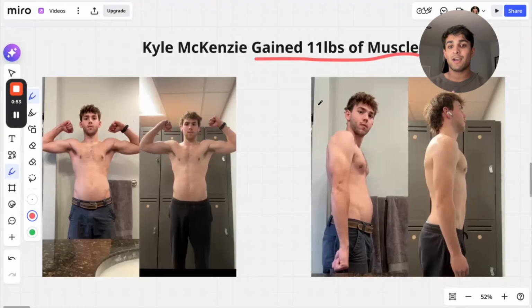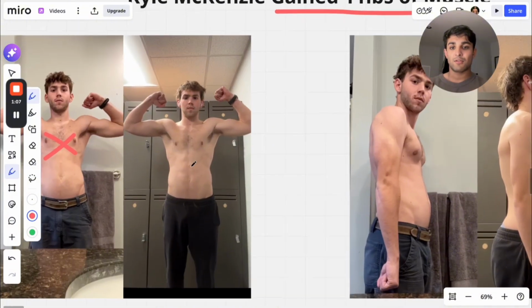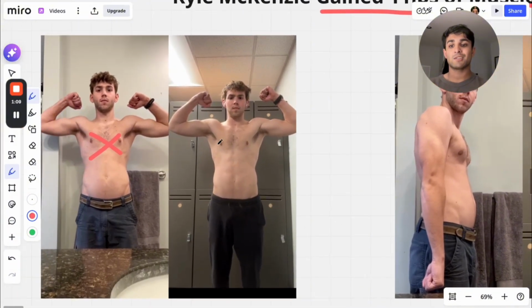I'm going to start by showing you guys the difference in pictures from when he started versus at the end of the program. And you can see, man, his physique changed a lot. Like over here, his stomach is pretty flabby. You can see his arms are pretty weak. There's not a ton of definition in his chest either. And then, this is the after. You can see he's put on a good bit of size. He looks thicker, but also you'll notice his abs look way leaner in this picture than this.